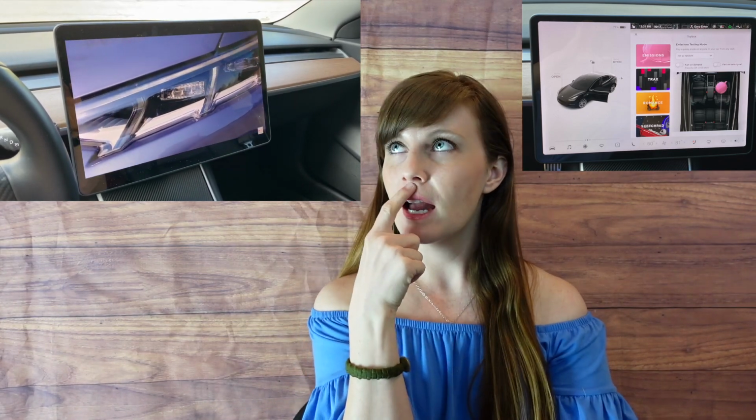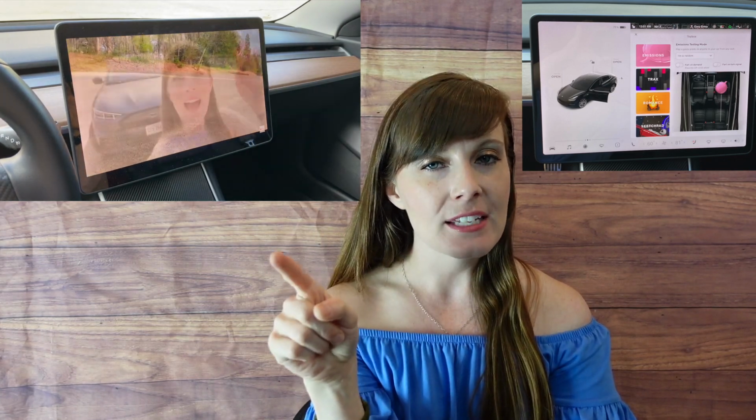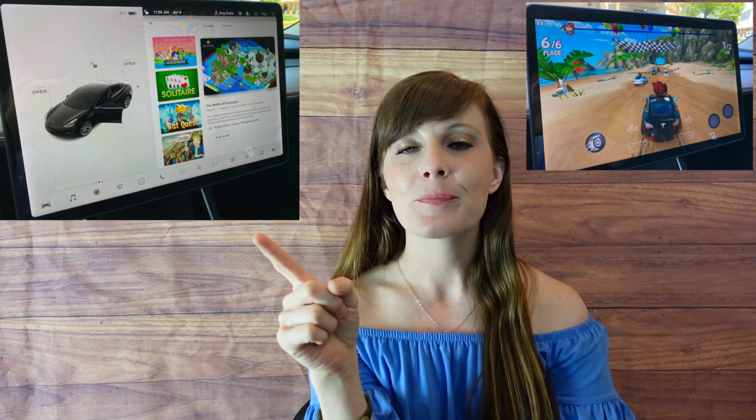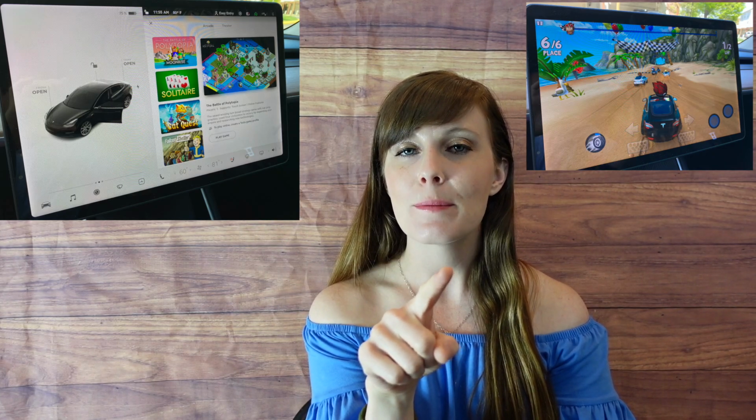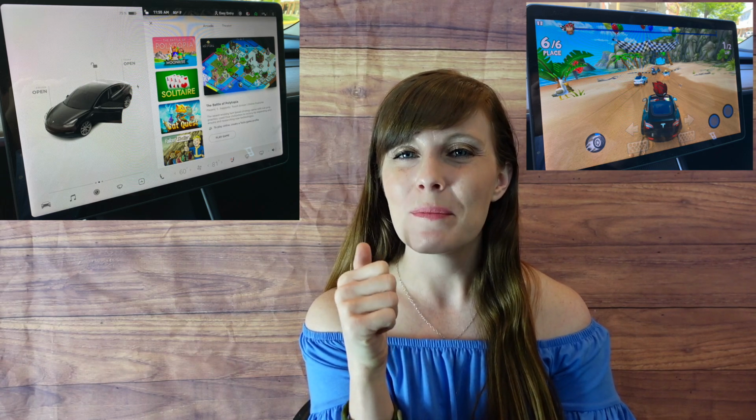The only thing I'm actually kind of upset about is that our Model 3 was made before they had the outside speaker put on, so we can't do the fart that you can do outside now. My father-in-law's Tesla Model S has that, and we just sat in the parking lot one day and we were just farting at people as they walked by.